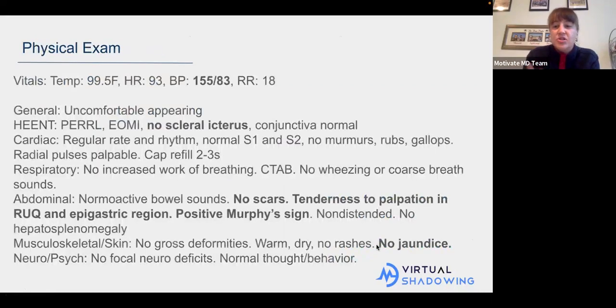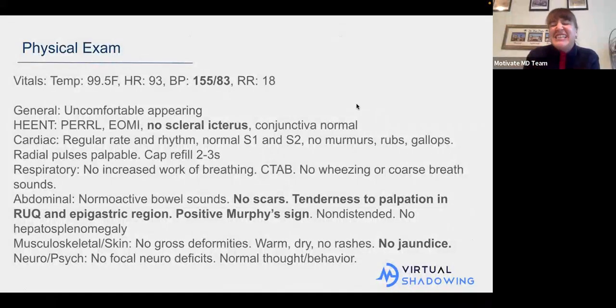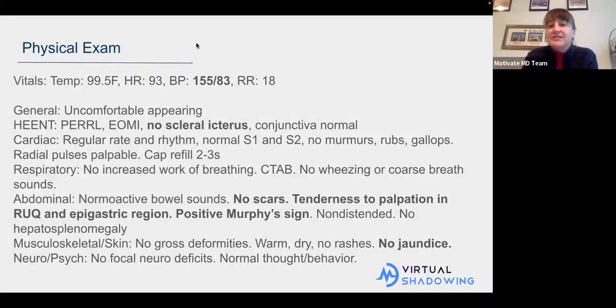So jaundice is basically when somebody's skin looks really yellow. It's hard to describe, but when you see it, that's essentially it. Jaundice is when people's skin looks really yellow. And we can talk a little bit about why, unless somebody knows how jaundice happens.